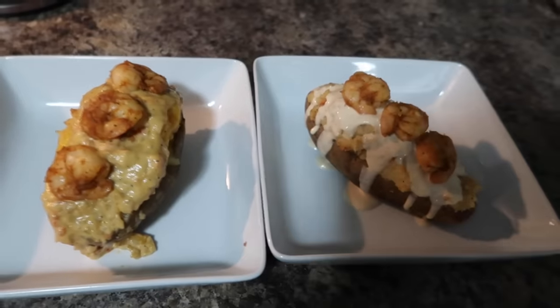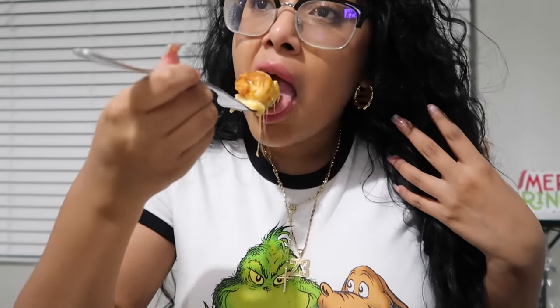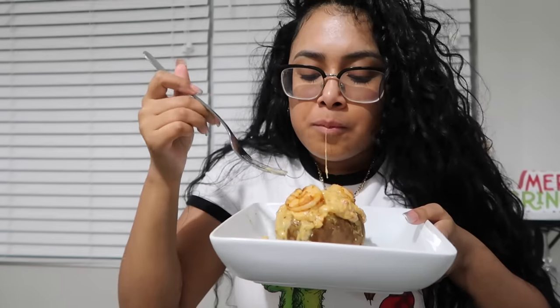So I'm about to go ahead and try it for y'all. Bon appetit. Let's get a good bite. That sauce on the top is so good. And it got a spice kick to it. And it's cheesy. I'm going in, I was hungry.